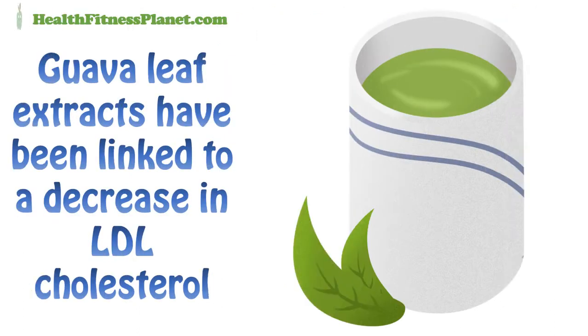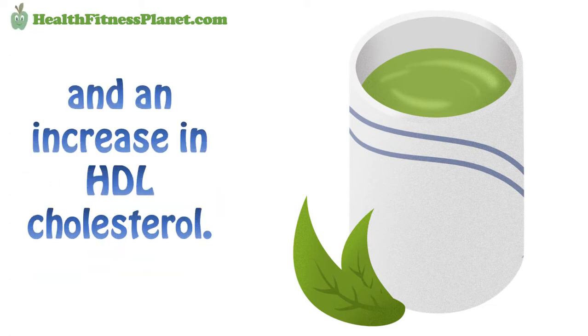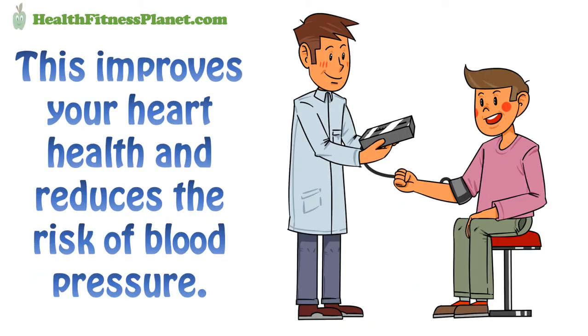Guava leaf extracts have been linked to a decrease in LDL cholesterol and an increase in HDL cholesterol. This improves your heart health and reduces the risk of high blood pressure.